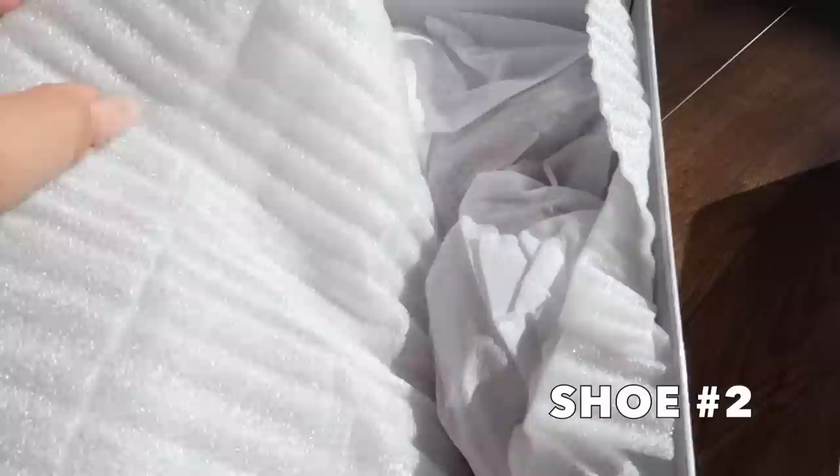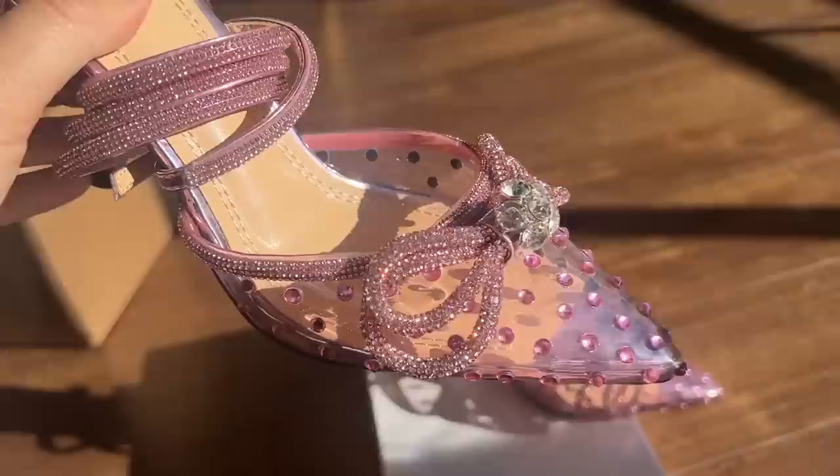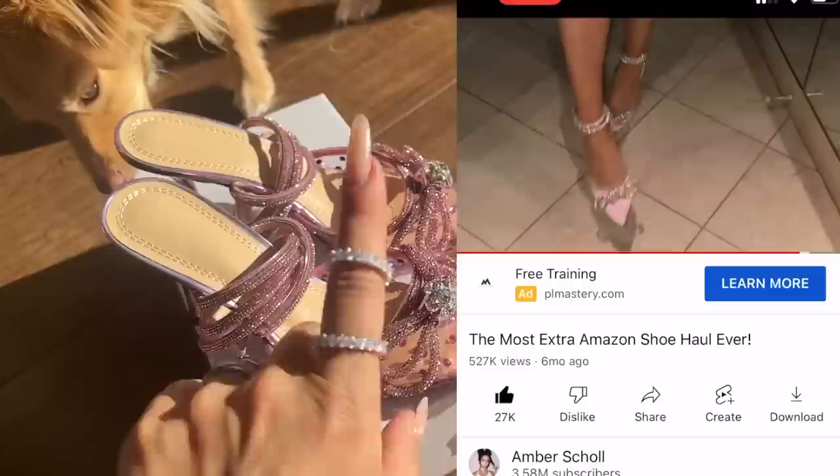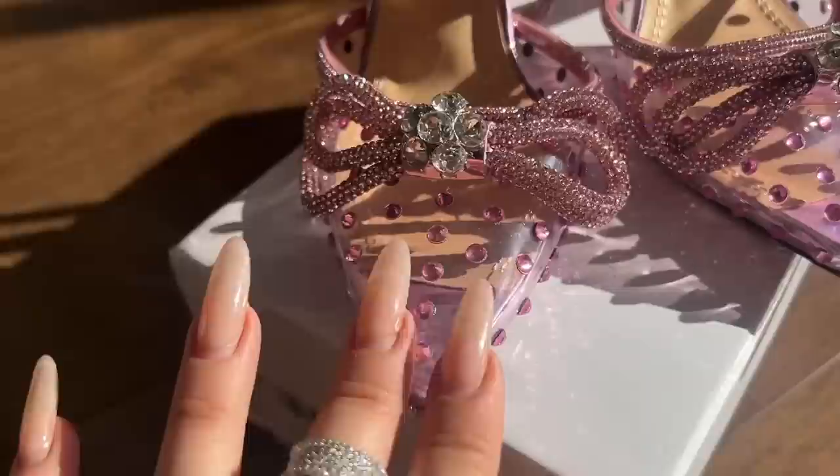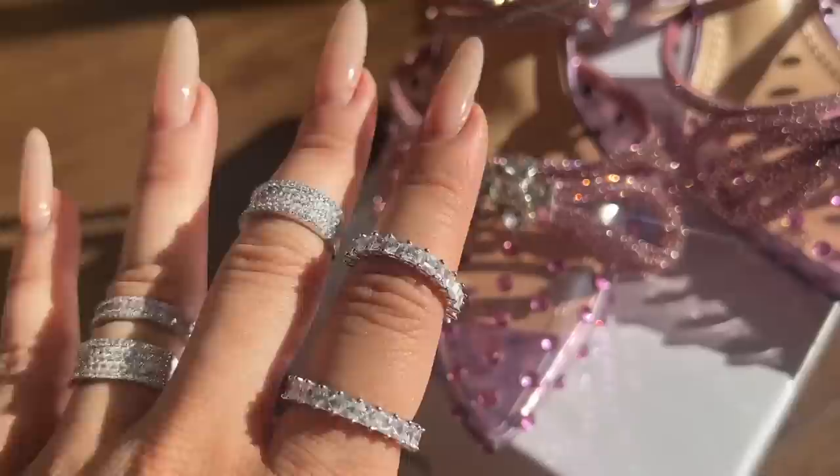Okay, look at the glitter on these. Oh my gosh. These are gorgeous. I actually did a very similar look for less in my other Amazon shoe haul, but these are like the glittery version. So you can see, oh, the sun. Wow, the way stuff glitters in the sun is just literally the reason I'm alive. The price can't be beat.